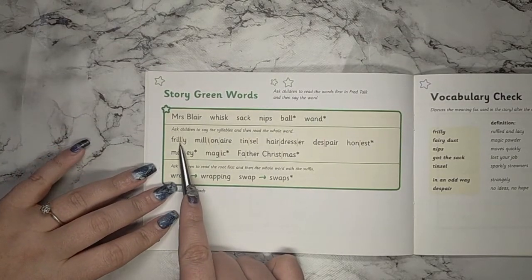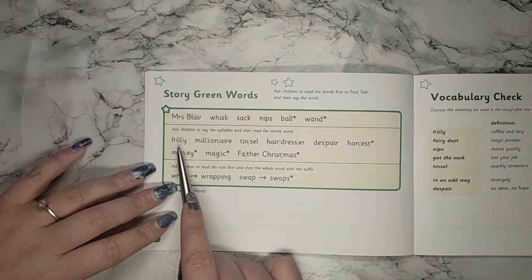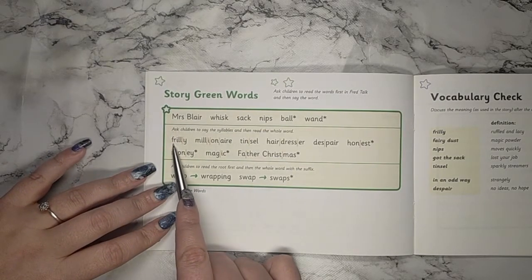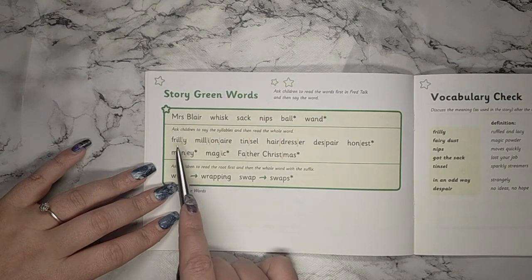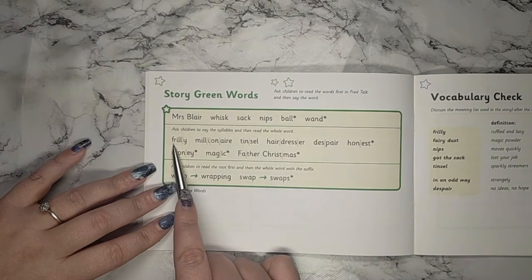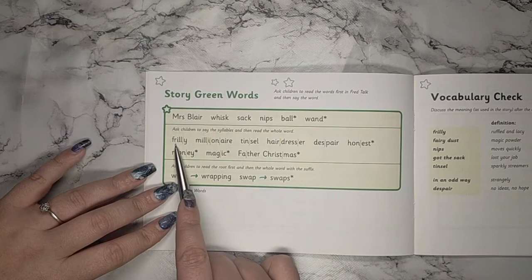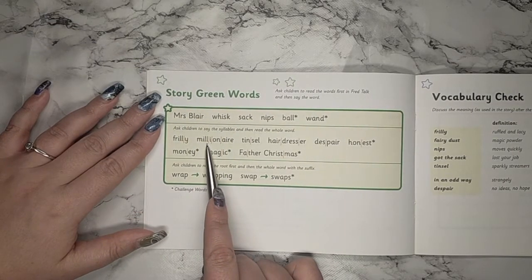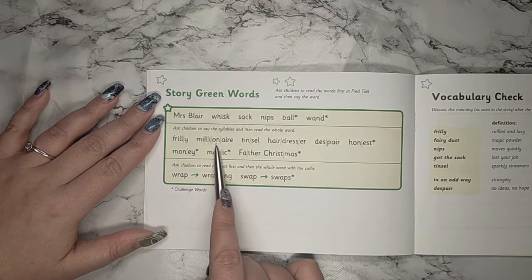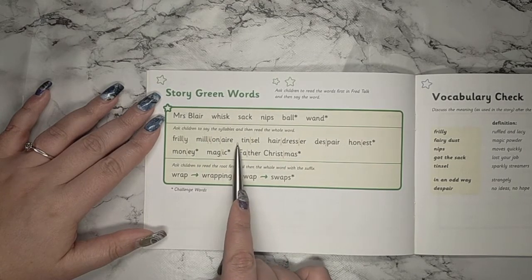I want you to read the first syllable, then the second syllable, then the whole word together. I will model it first. Frilly. Frilly. If you get stuck, remember you can always Fred in your head. Frilly. Frilly. Your turn. Well done.